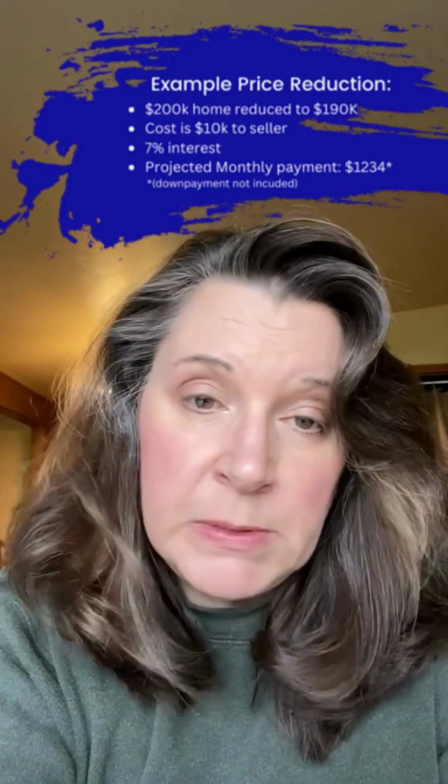Another scenario for that same seller would be just to reduce the price to, say, $190,000. So they would automatically, through the sales price, just take $10,000 off and not do anything for the buyer related to the interest rates. Using that scenario, if the buyer were to purchase the house at $190,000 at the original 7% interest rate, the one without the buy down, their monthly payment would be that same $1,234, roughly in that same ballpark.